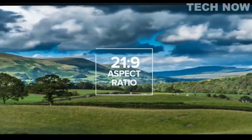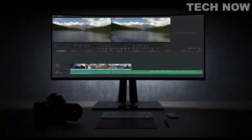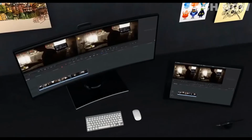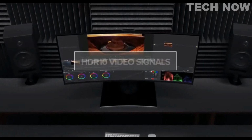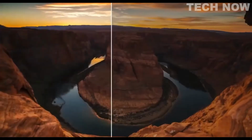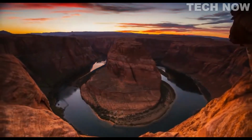With an ultra-wide 21:9 aspect ratio, a frameless screen with ultra-thin bezels, and integrated speakers, this monitor delivers amazingly immersive images ideal for video editing, content development, and other color-critical applications. With the ability to decode HDR10 video signals, this monitor delivers incredibly detailed video playback. Colors are brighter and more vivid, and contrast is richer and more detailed.